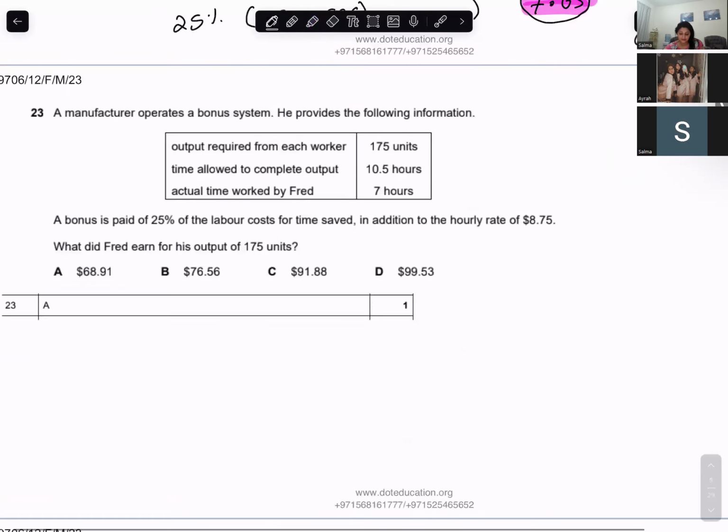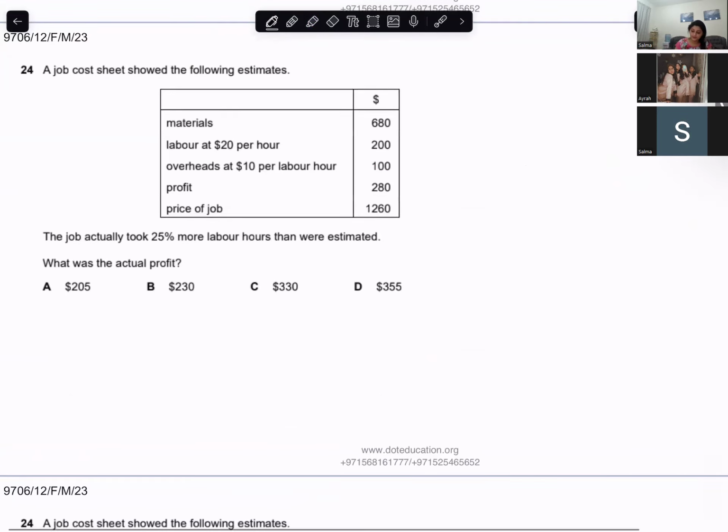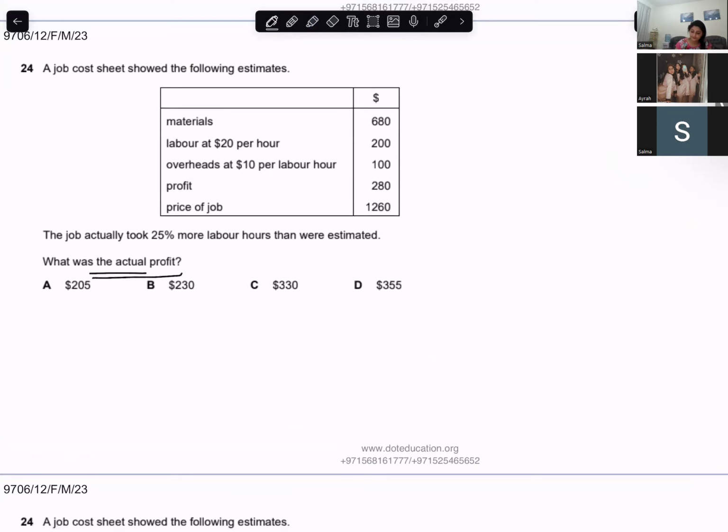Let's go to the next one. I want to know the actual profit. Direct material, 680. Direct labor is 20 per hour. This is the estimates, right?